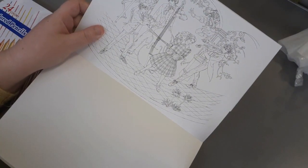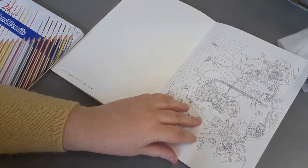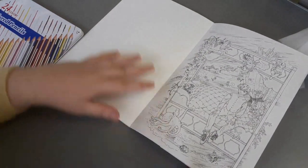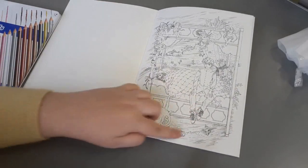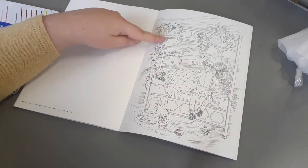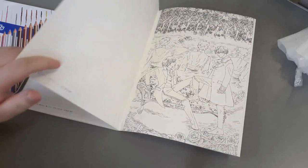Here we've got a whole bunch of people. This will be fun to color. It's got the skeletons and creepy mask dude in the background, so that's kind of fun. I really like this one as well. Make sure you can see that. With Edgar and Alan, I like all the sea creatures and the little Dionysus cherubs, it looks like. We got grapes and instruments, so like Bacchus kind of imagery.